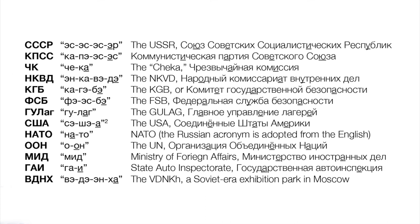Similarly, the Организация Объединенных Наций, the Organization of United Nations, or the UN, is called ООН. The Russian Ministry of Foreign Affairs is also pronounced as though it were an actual word, МИД. Министерство иностранных дел, the Ministry of Foreign Matters, or Foreign Affairs, I guess we should say. ГАИ is the dreaded State Auto Inspectorate, the Государственная Автоинспекция.